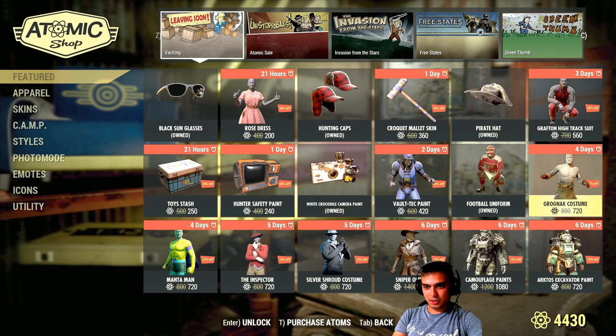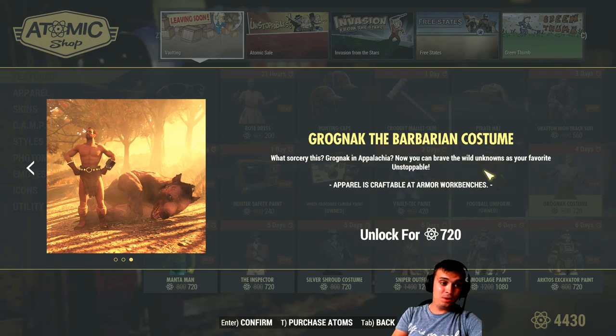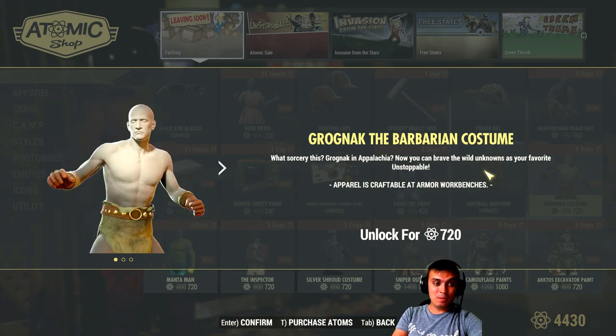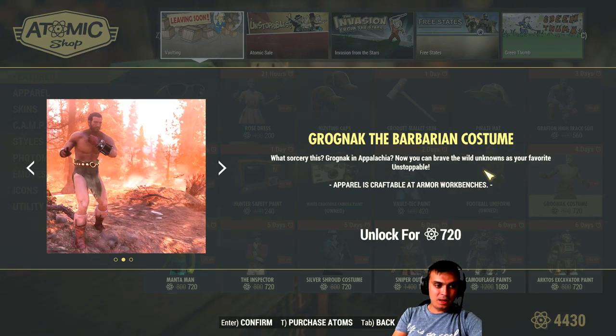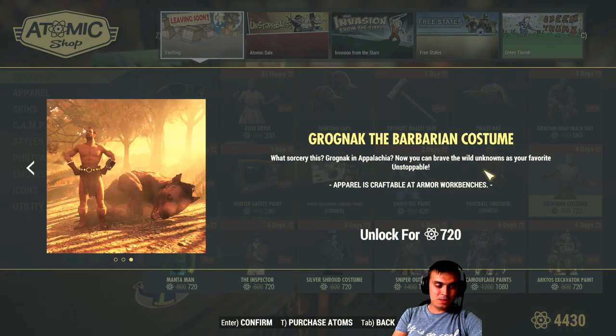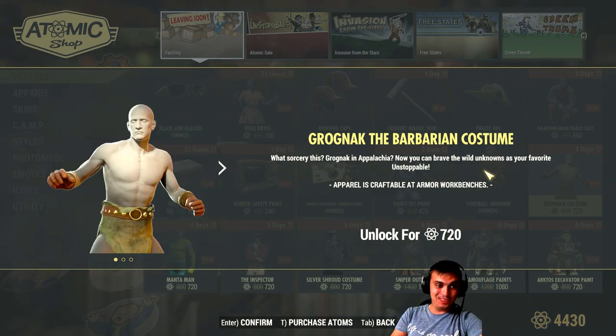Grognak costume. I hope I pronounced that correctly. So have in mind, if you're new, I am from Ukraine, so sometimes I may mispronounce them. Okay, just for the fun of it, it's alright. Especially if you're melee built and you got a two-handed axe. That should look cool.